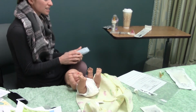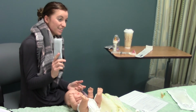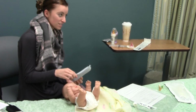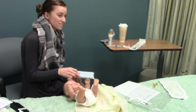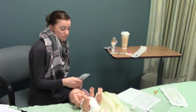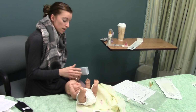Where can we put IVs in kids? The head, foot. The head. Where else? The hands. The hand. Where else? The foot. Foot. That's the most of them. Hands, head, foot. They can do IOs if it's absolutely necessary, just like in adults.